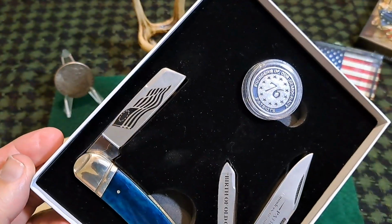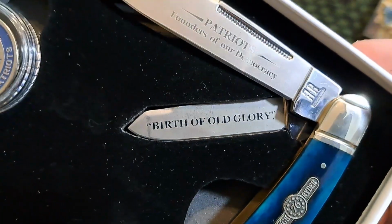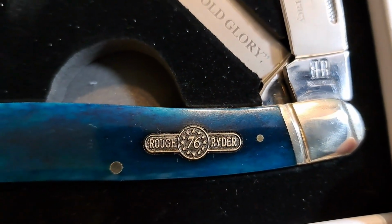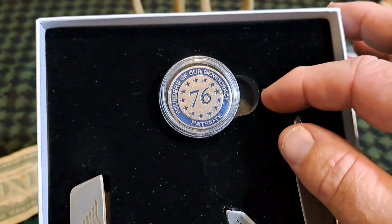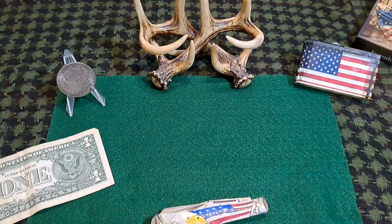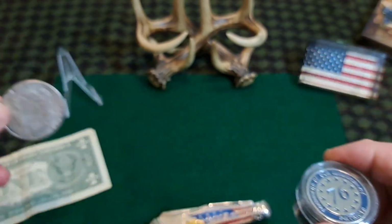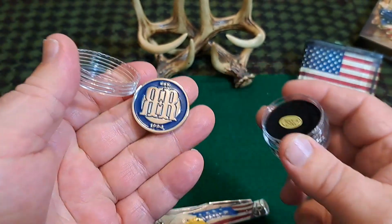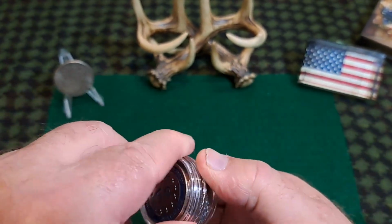So, pretty attractive knife, huh? You get the American flag, you get the Patriots, and a little comment there: founders of our democracy, birth of Old Glory. You've got your little Rough Rider 76 shield there. Pretty nice. It also comes with this little coin. This is a smaller coin. I dropped it. Let me give you an idea: this is a silver dollar, and this is the size of the coin. It's smaller than a silver dollar. You can take it out of here. Matter of fact, why don't I do that real quick? On the back, you get a little shameless plug for Rough Rider if you take that out.